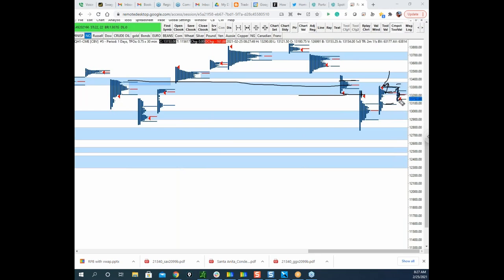When you get this, the tendency is usually to travel to the next composite. That was way back here, but you can see it's still relevant and it's going to be confluent with the point of control from the day before. This was Tuesday's trade. Here's the high, point of control, low. So the tendency when we break out of composites is to go to the next one. So I'm looking at this as my main target.